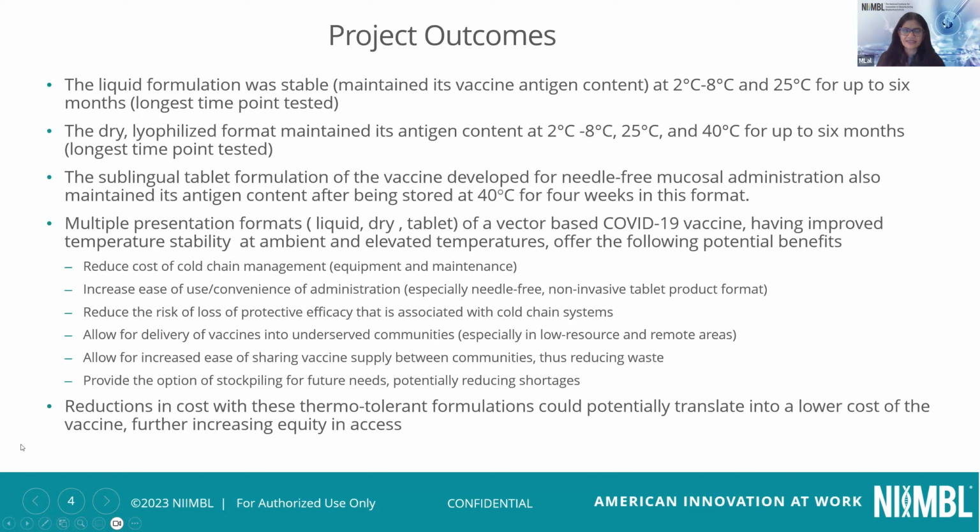This slide highlights the key project outcomes. PATH successfully developed thermotolerant COVID-19 vaccine in 3 different product formats. The liquid formulation was stable at 2 to 8 Celsius, which is refrigeration conditions, and ambient temperatures of 25 degrees Celsius for up to 6 months. This was the longest time point tested under this project period.